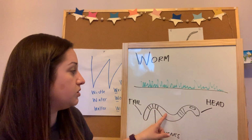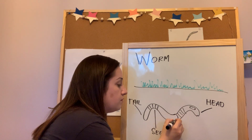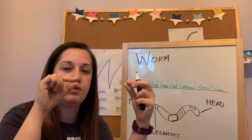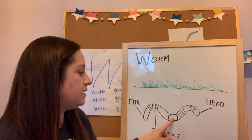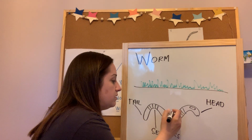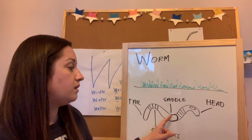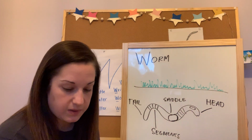There's one more important part to the worm. If you ever picked up an earthworm, you would see that part of them, they're long, but part of them, kind of in the middle-ish, but closer to the head, is a little bit fatter than the rest. And this is called the saddle. And the saddle is important because this is where the earthworm holds all of its eggs when it wants to make babies.